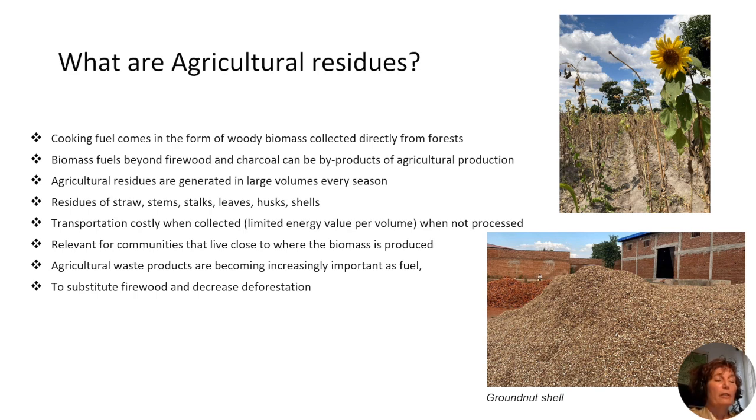So let's continue to talk about agricultural residues. In many countries over the world, cooking fuel still comes in the form of woody biomass collected directly from forest, of which some is converted into charcoal. However, there are more choices of biomass suitable for cooking. Biomass fuels beyond firewood and charcoal can be byproducts of agricultural production.